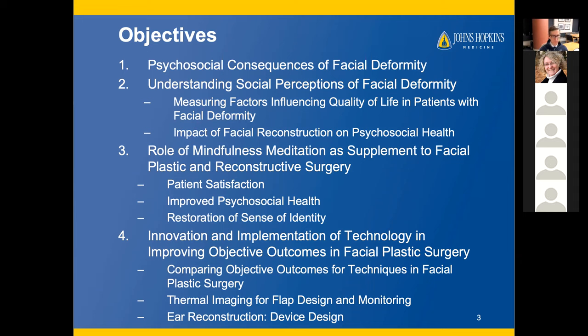And then finally, trying to develop different ways of, for instance, flap monitoring is something that I've been thinking about more recently in terms of using thermal imaging to help with flap design, as well as monitoring postoperatively, as well as designing an ear reconstructive device. And if that's something that sounds interesting to you, really excited to collaborate and hear your thoughts.